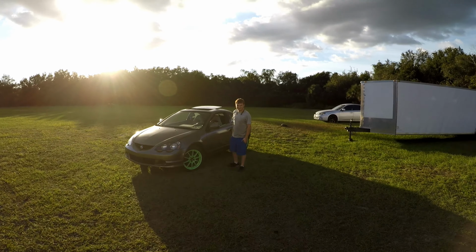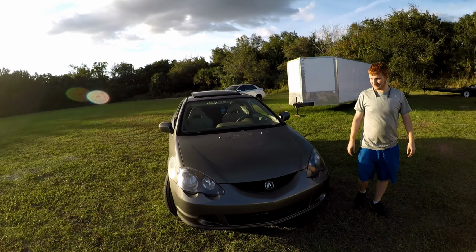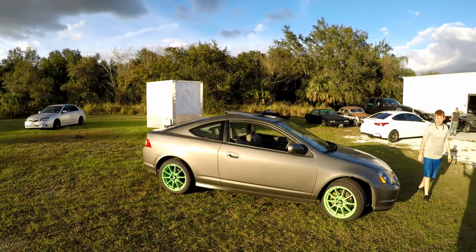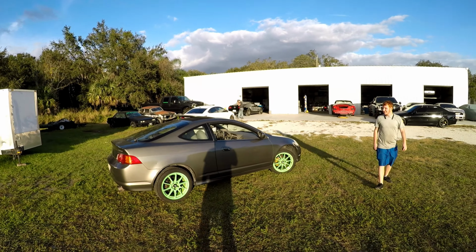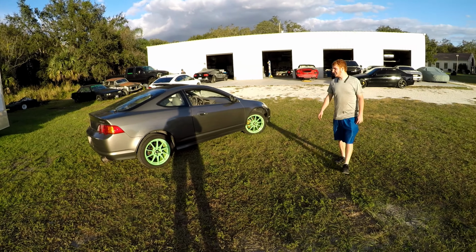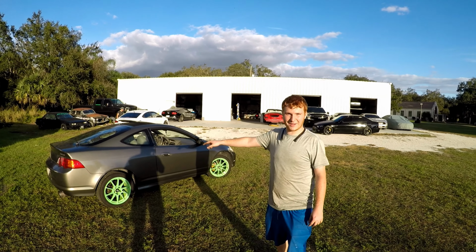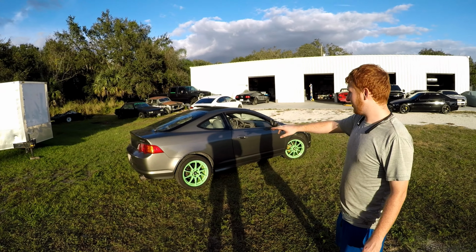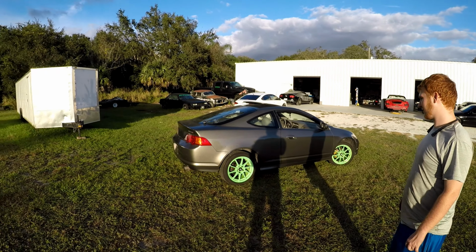I gotta go on the other side. It's so bright. It's too bright. Gotta go on the other side. It'll be good for pictures though. Yep, the lime green. You know what? With them on the car, it really does make the green in the paint kind of pop. It might not show up well on camera. It probably looks like shit on camera, but no, they're very bright on the camera. It's got like some green flake in the paint, so it kind of works.